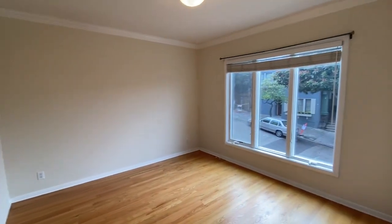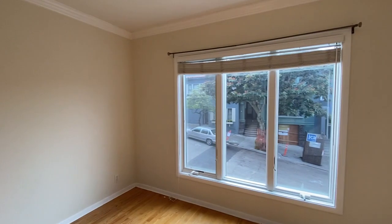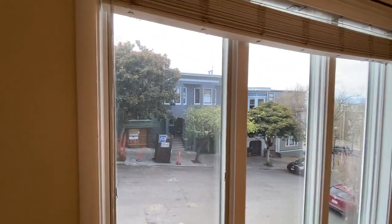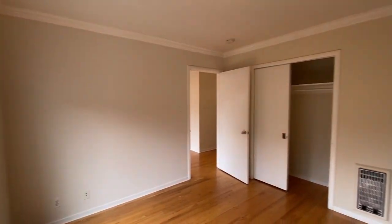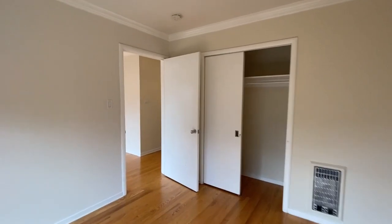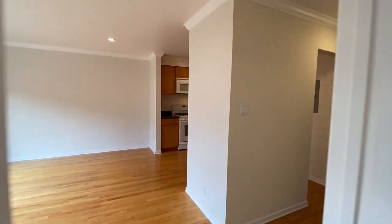Okay, bedroom number 1. This is the larger of the 2 bedrooms. And again, windows facing west out onto Belvedere Street. There's the heater for this room and the closet. I'd say in this room you could comfortably do a queen size bed.